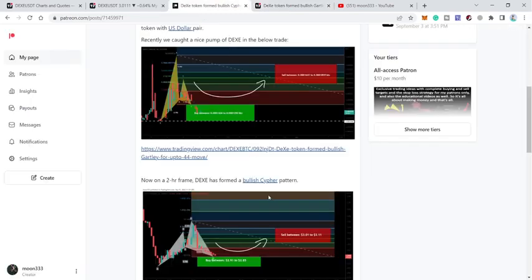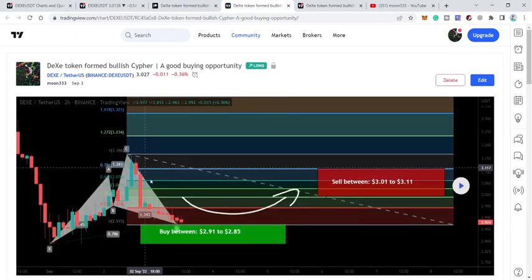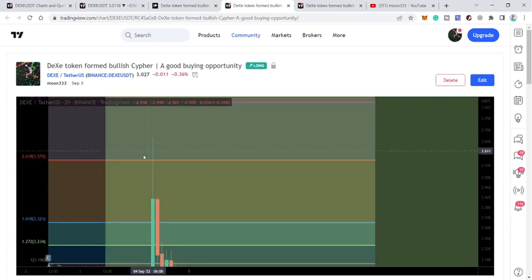And this is the most recent one that I shared, almost 2 days ago. I told my members that from here we can expect a small drop to complete this final leg, and then we can buy from this buying zone that I have defined as per the Fibonacci sequence of this cipher pattern, starting from $2.91 and going to $2.85. This pattern was formed with the US dollar pair, therefore I'm telling you the values in US dollars. Our selling targets were from $3.01 to $3.11. After playing this chart, we can see that the price line moved more down, completed this leg here, dropped up to $2.90, and after that it rallied very well. You can see that was quite a big pump again.